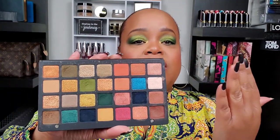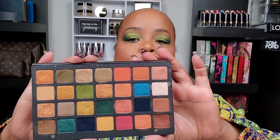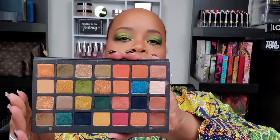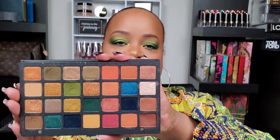I can't say enough about this look. This has kind of a plethora of different, this is diversity in a palette. Let me just put it like that. She thought more about skin tones and just playing up on different things and undertones. She thought more about, in my opinion, her customer in this palette than her other ones.